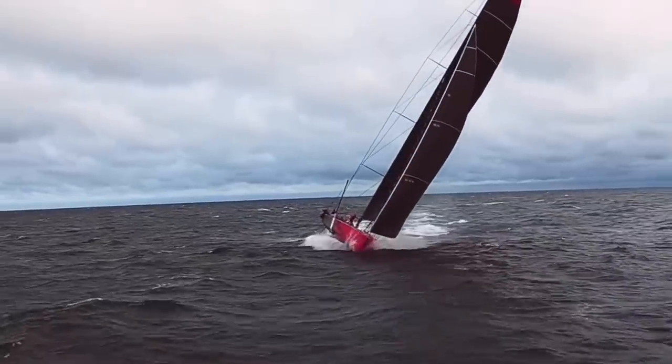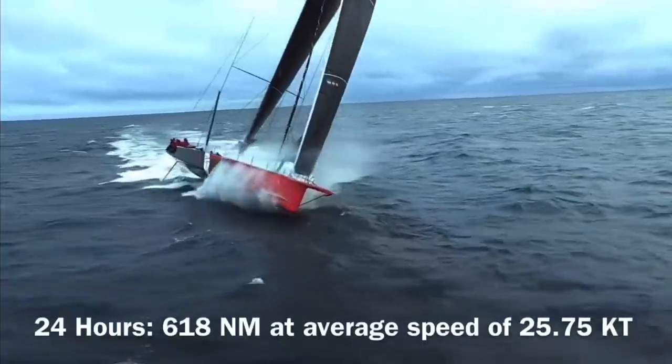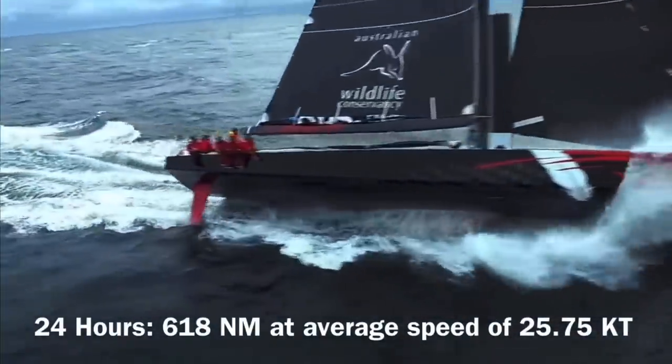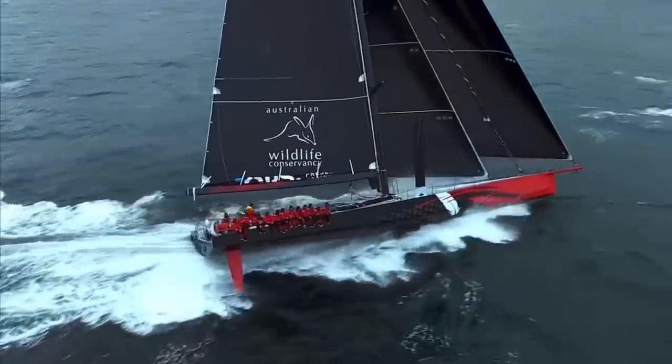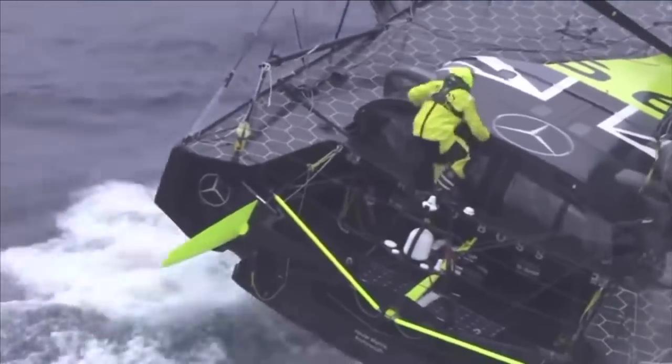Compare this to the overall monohull record held by 100-foot-long Comanche of 618 nautical miles at an average speed of 25.75 knots. But how is it that Comanche can be more than 50% bigger, but less than 10% faster? This is where the outriggers start to come into play.